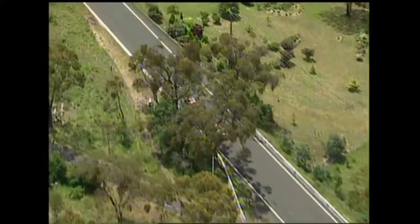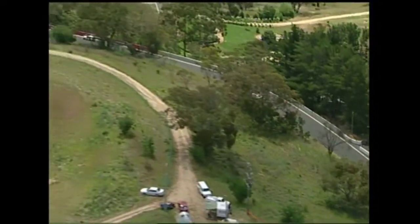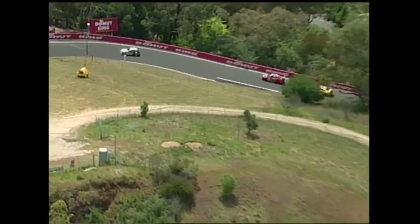Surely he's going to bring the safety car out. Hopefully they can roll it back down out of the way. That's probably the best chance we have. But Murphy well and truly had the door shut then on Tander. Tander couldn't get the run.